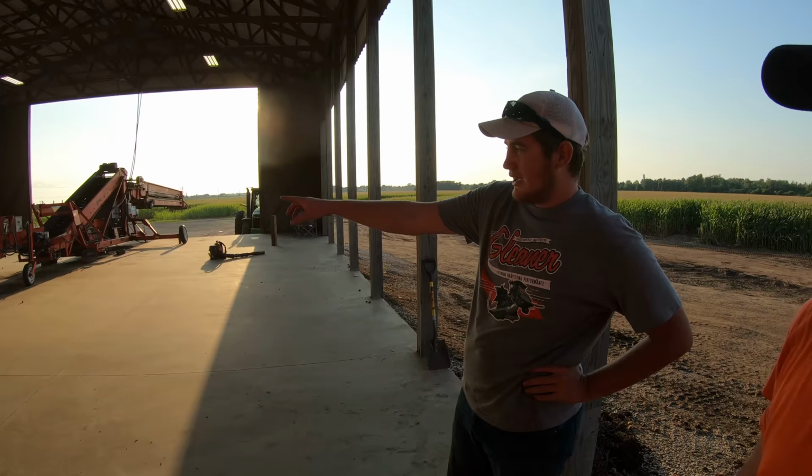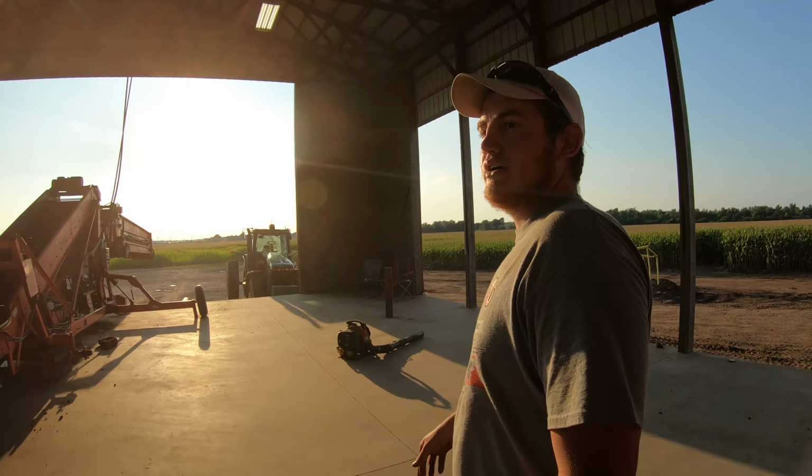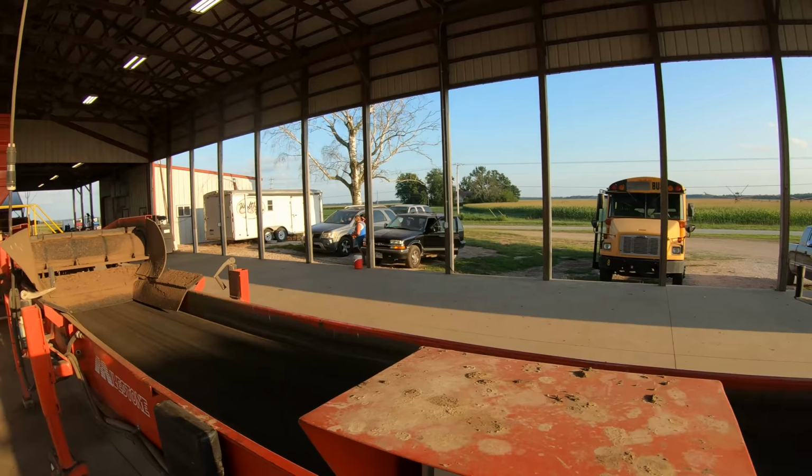Yep. Cool. Because that conveyor, it has a computer on it where it can actually give you a rough reading of how many pounds is on the truck. But then they have a single axle scale. Where's that at? That's out that way, and they'll weigh each truck, each axle.